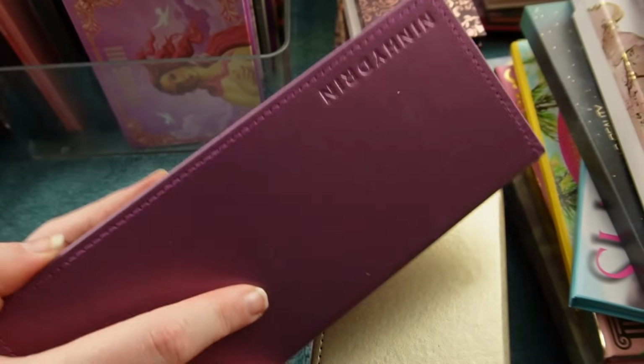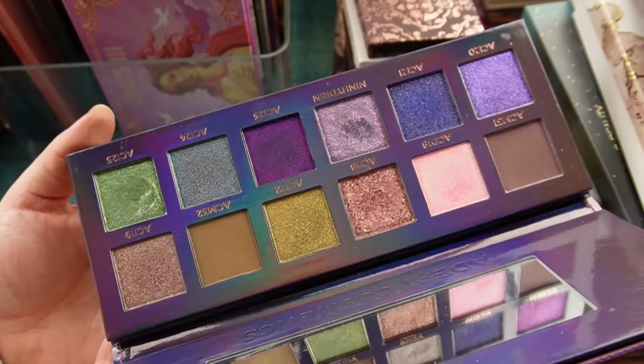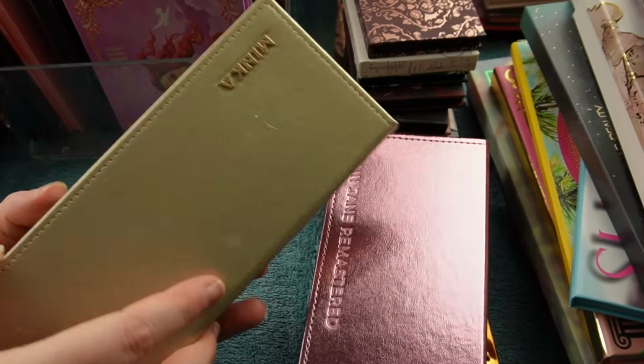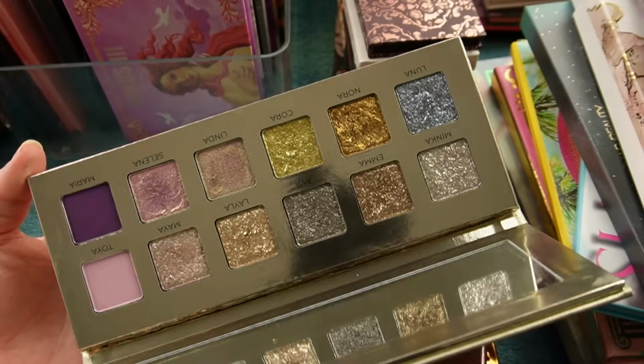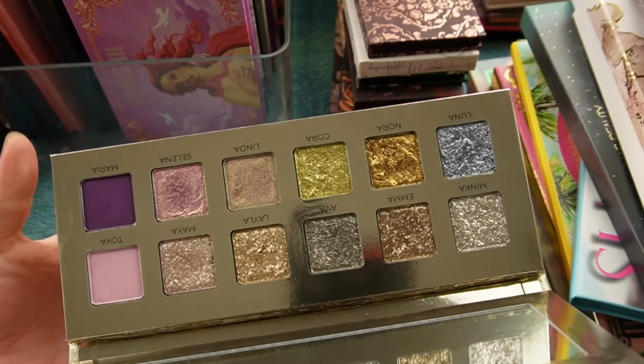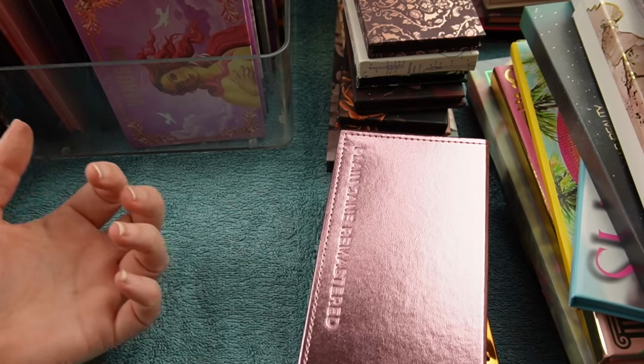I have the Ninhydrin from Adept, and this is my favorite one from Adept, so this is a definite keep. The Minka. Even though I don't love this formula, I do want to keep it because it has a couple of really pretty one-offs that I would like to keep it around for.